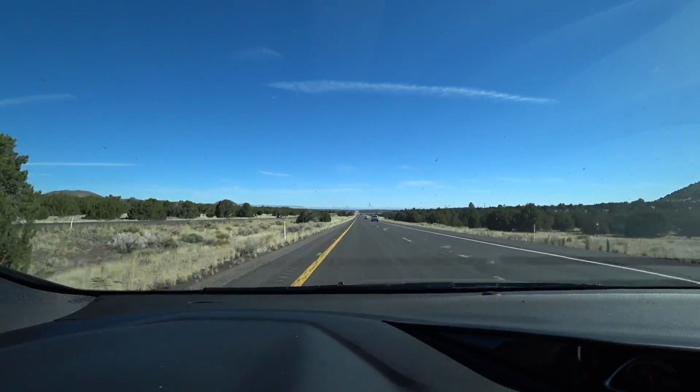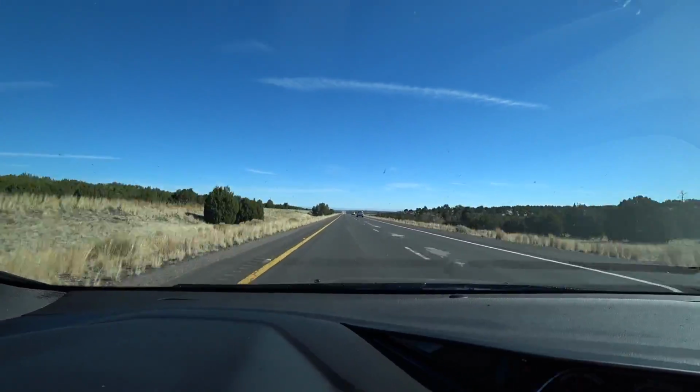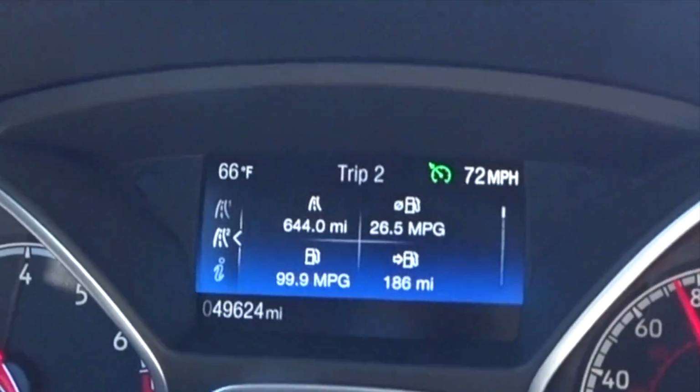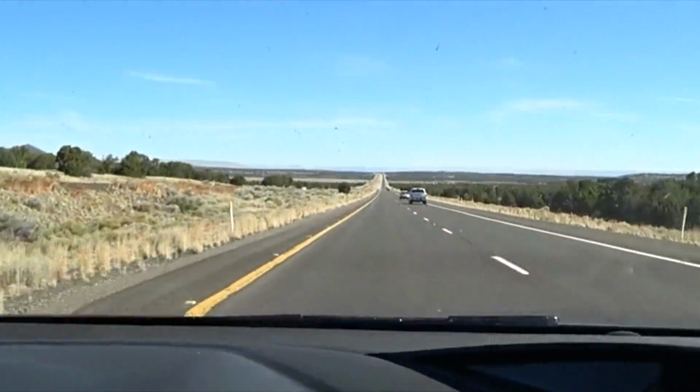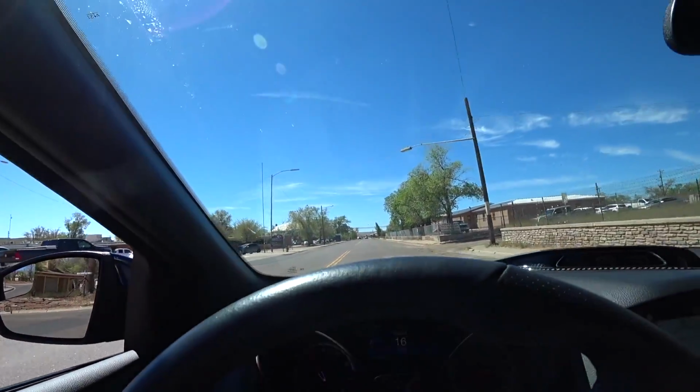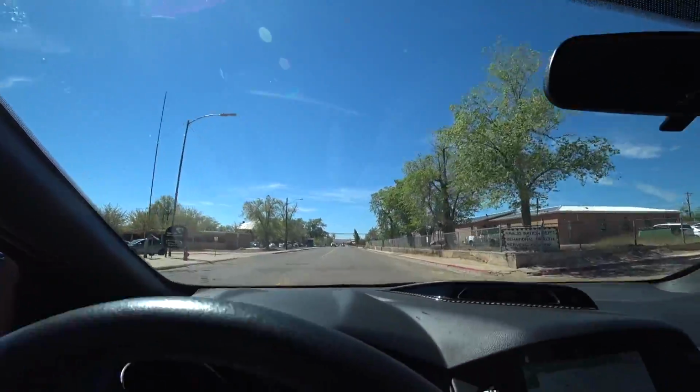I'm 68 miles away from my destination in Tuba City. So take a look at Tuba City on the map if you want to see where I'm going. It is in the middle of nowhere. It's like Hills Have Eyes territory. Cool little town, Tuba City, but it just looks extremely depressed.